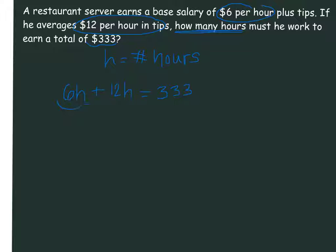And then this will be pretty simple to solve. Add 6 plus 12, we get 18H equals 333. Divide by 18, H equals 18.5 hours.